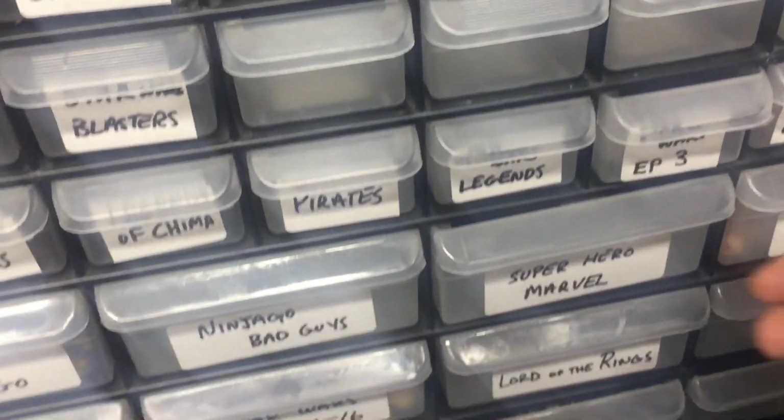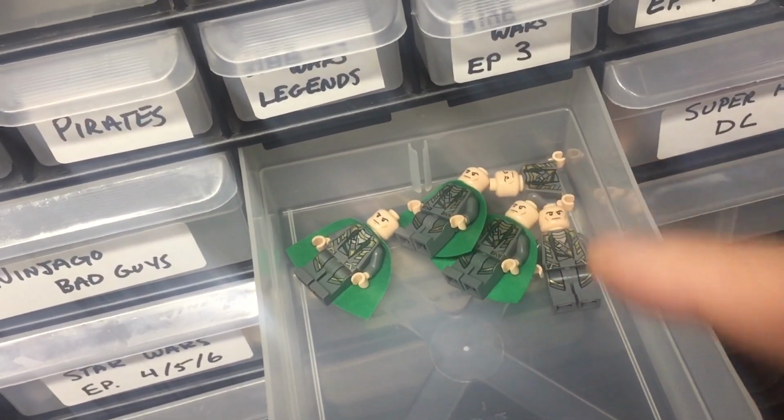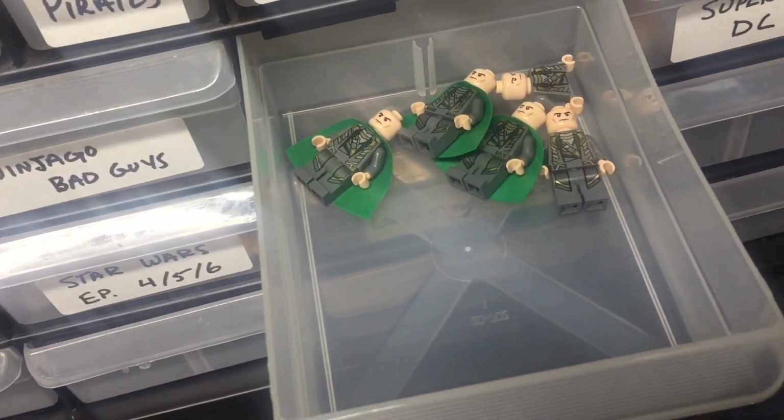And then Loki. I've been trying to get a good collection of him going, so see, he's Marvel. Oh, I don't have any heads. I don't have any things. I have them on order. They're on their way. I thought I had them by now.